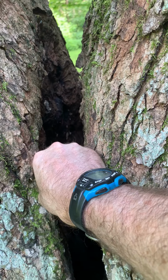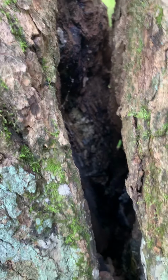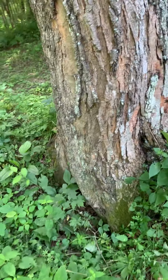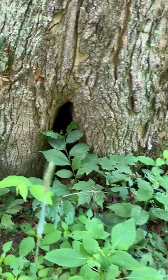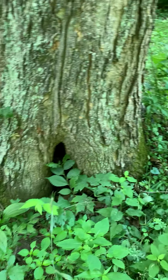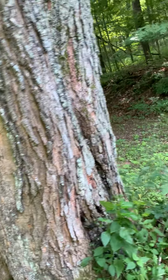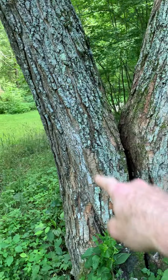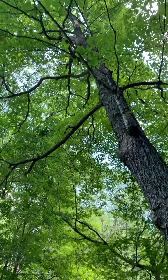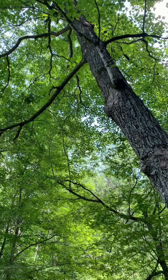So that's my fist. I wear typically a large size glove. But I don't know if you can see in there, it is all hollow. There can't be a whole lot of holding wood. So cutting these things down I don't think is a wise choice. And it's hollow through there as well. So you just have these two for holding wood. So these things are gonna, at least the north part or the west part, come down at some point. It's got so much weight right now leaning off center that once it starts to go, it's just gonna keep going.